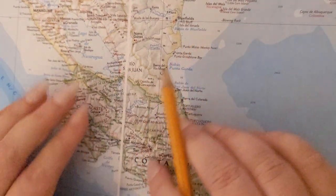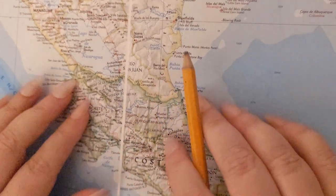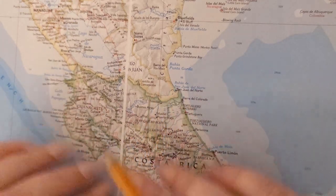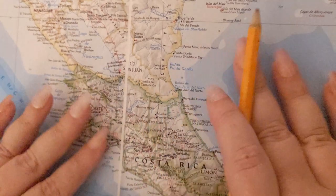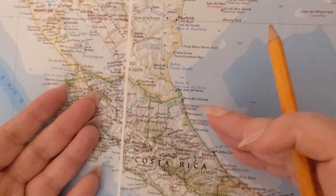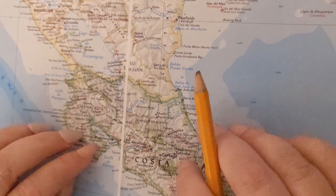So the Spanish conquistadors, the Spanish enslavers, were obviously not good people at the end of the day, but their culture, their language, their religion, and their ways of life seeped into the mindset of the peoples here, which gives us our Costa Rican culture today.